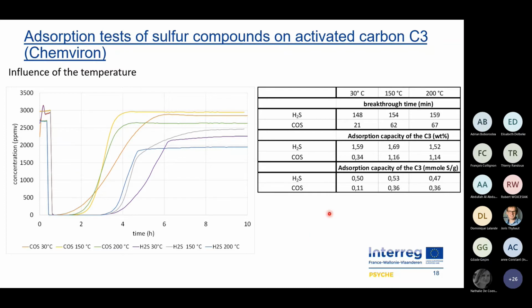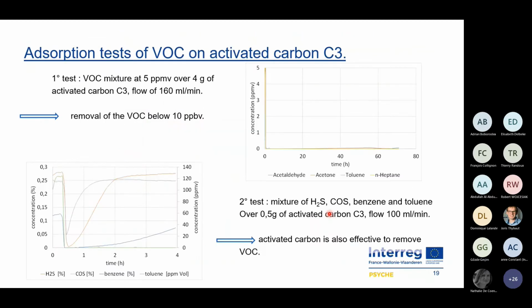Also, with these carbons, we tried to see if it was possible to regenerate the activated carbon just by heating it up under nitrogen, and see if we can detect some H2S or COS at the outlet of the reactor. But actually, we did not see any sulfur production. That means this activated carbon could not be regenerated to be reused in future cleaning systems. Activated carbon is also well known to remove some VOC.